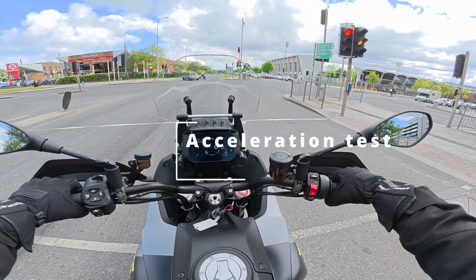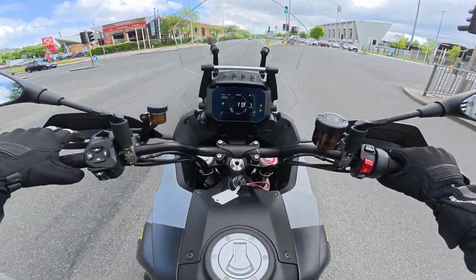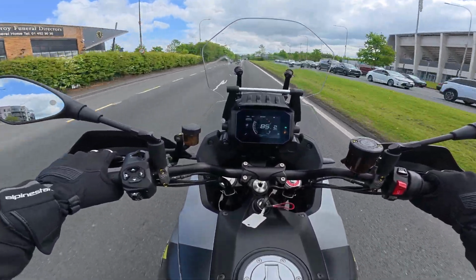The engine is approved. Again, it's shaking a bit, but that's normal for this kind of engine. Oh, I missed the gear.